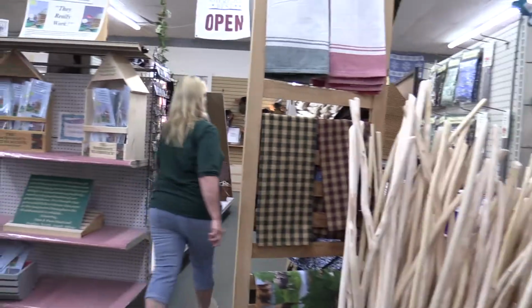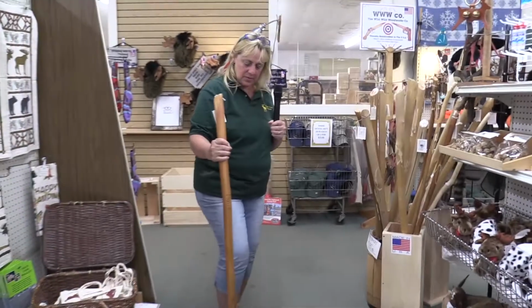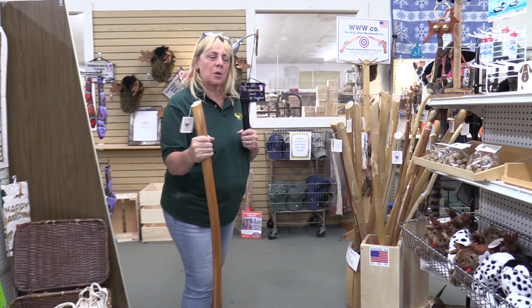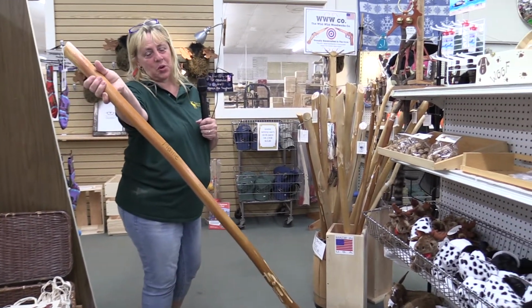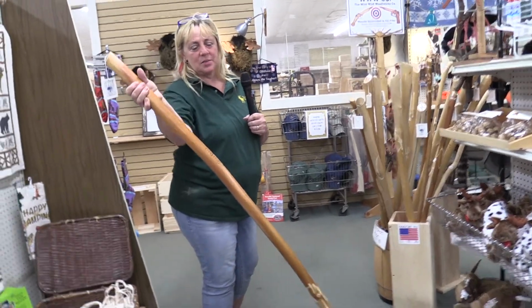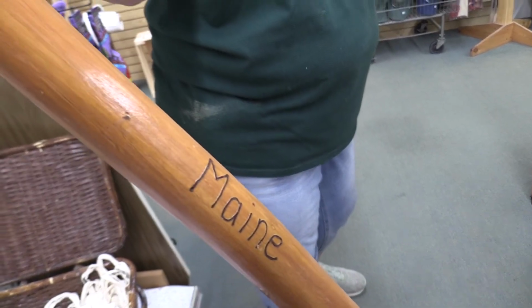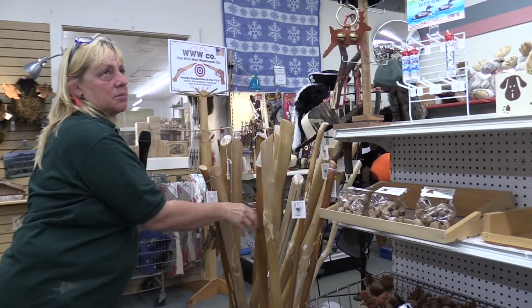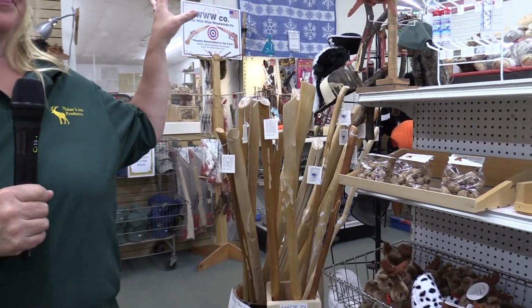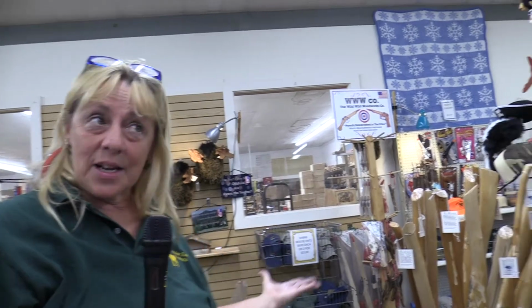Down here are the fancy ones, the sturdier ones that we put the thing on the bottom, and we put a couple coats of polyurethane on these. And I hand burn these in with a burning tool, Maine or whatever. The Trapp Family Lodge in Vermont buys several of them in the summer, and I put Trapp Family Lodge on them. And the Acadia shops in Bar Harbor, in the park down there, buy about 300 of them at the beginning of the season and have Acadia or Cadillac Mountain put on.